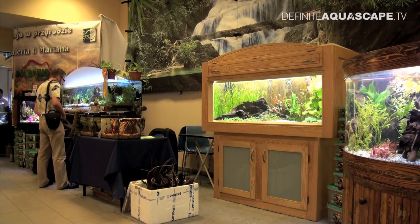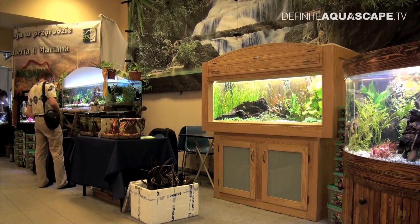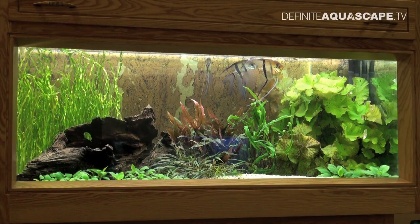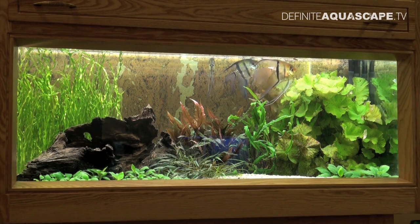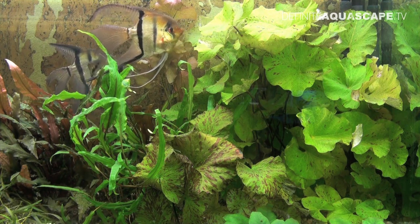And on the right side of the booth there were another 2 planted aquariums. Both of them stood on original wooden cabinets. The first aquarium was a classic planted tank with a wonderful tiger lotus on the right side. Yeah, this is it. Really nice and large plant.